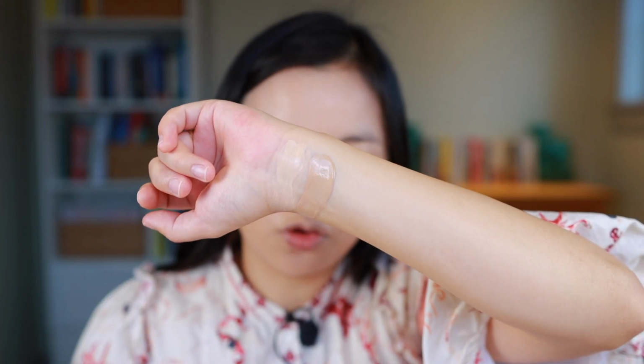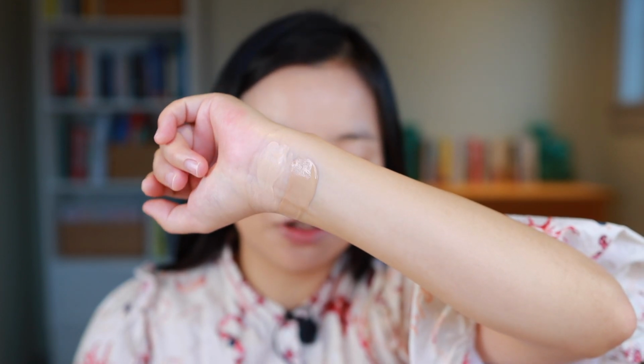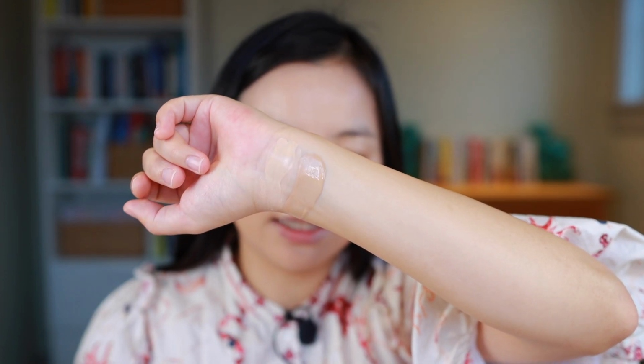And actually, while I have these out, let me also just give you guys swatches. So here is the LN5 and here is the MN45. So you can see there's quite a discrepancy in these two shades. It's quite a big leap. I assume there's a bunch of shades in between these two.